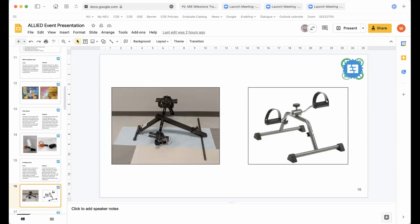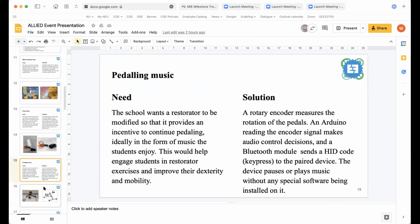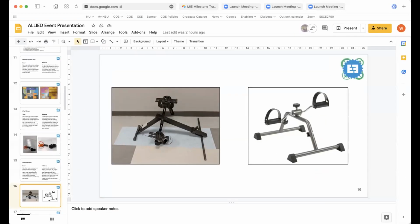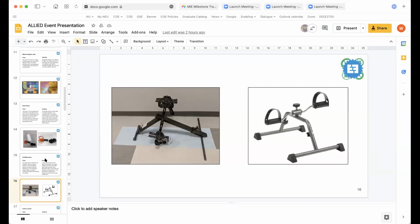So I'm showing a picture on the right of the original device, the restorator. And on the left, I think we're seeing some of the electronics attached. Zooming in, there are some electronics there that sense the motion of the pedal and then power something like, I think it was an iPod or something like that.